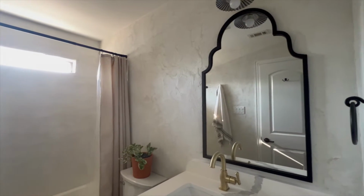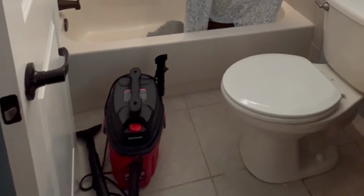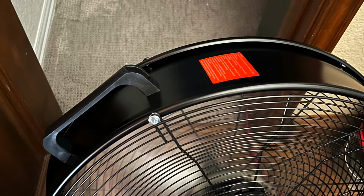I wanna show you how you can save money on your next bathroom remodel with some DIY. This whole remodel came about when my son, who was 7 at the time, flooded our bathroom, which caused a huge leak that overflowed into our downstairs office.